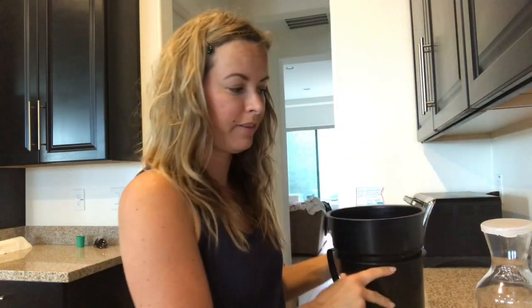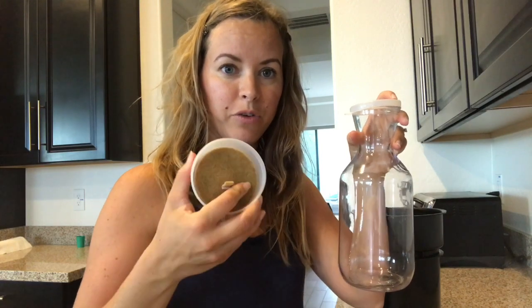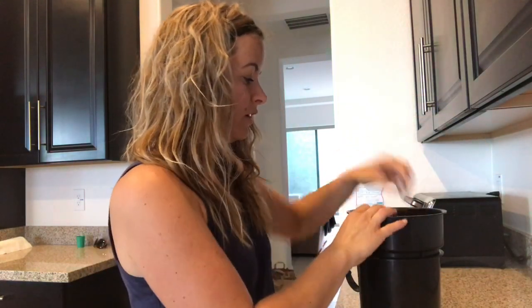So now I'm going to show you how to make an easy home cold brew. And like I said, I have the Filtron system. So this is only $40. Here it is. This is what comes with it. This thing and a filter pad. And it's very easy to use.